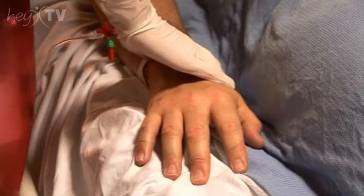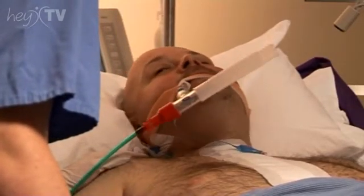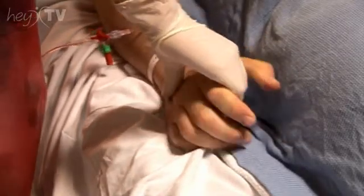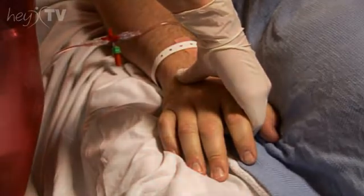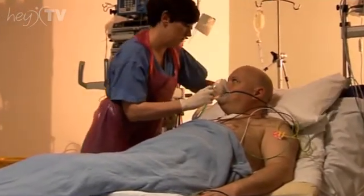Okay, Dave, you're waking up from your operation now. Can you nod your head and let me know if you've got any pain? Okay, that's good. Can you squeeze my hand? Good man. Can you wiggle your feet? Lovely, well done. Once we're happy that you no longer need the breathing machine, we'll remove the tube.